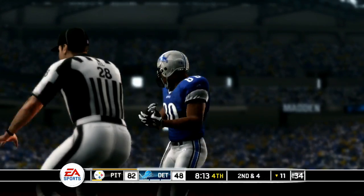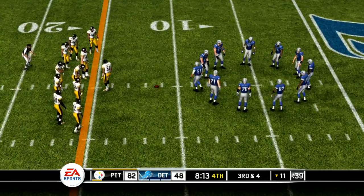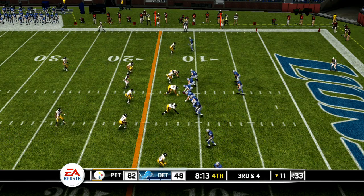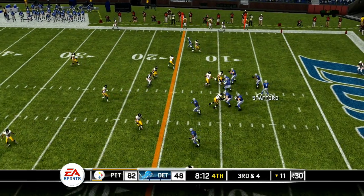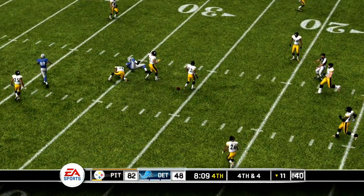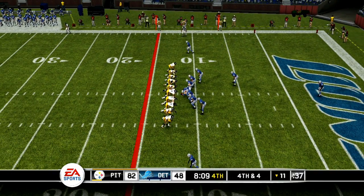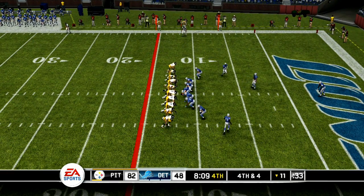It looks like he was able to bring it down inbounds. They'll discuss it. The ruling is incomplete. He took a stab at a great catch, but that time just didn't happen. Throws it. Drops the easy pick. The defense had their number during that last series as they go 3 and out. There's nothing more frustrating for an offense to come in and go 3 and out. That's just embarrassing.